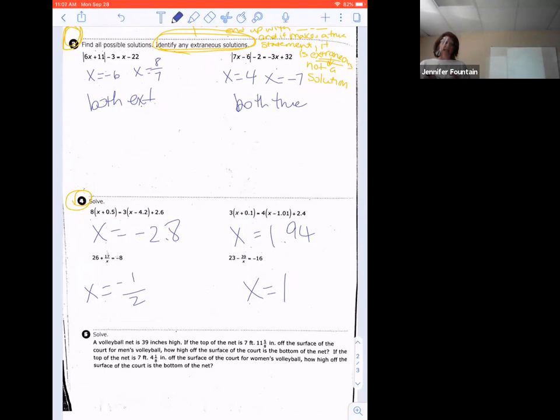Go ahead and get your packets out. If you need to correct any problems from homework, go ahead and leave your book open so you can correct those problems first. Then go ahead and get your packets out during the break. Is there anybody that does not have their packet with them?